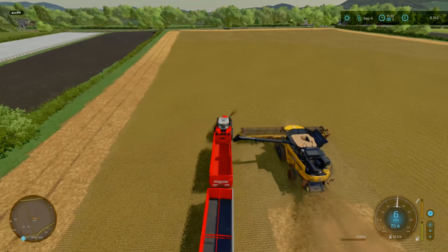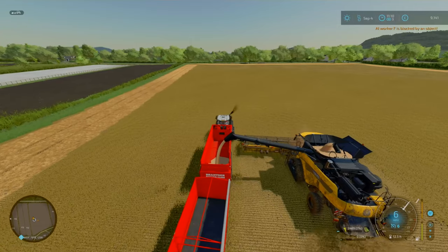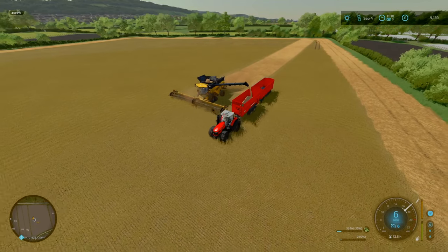Get the soybeans here to harvest, so let's try to get close. There we go. We are cooking now, and soybeans are being put in. Still need to finish this field off, and I think we'll finish this off in the next episode or so.